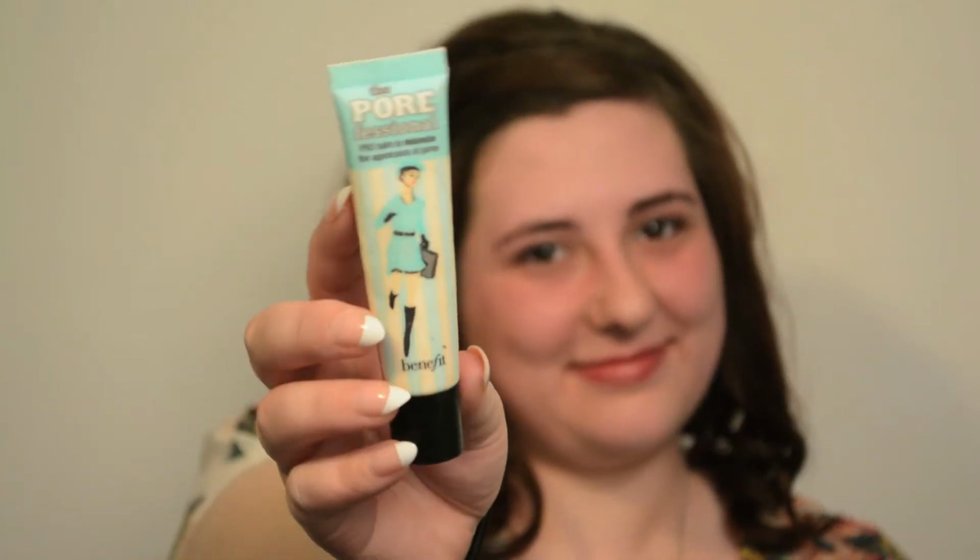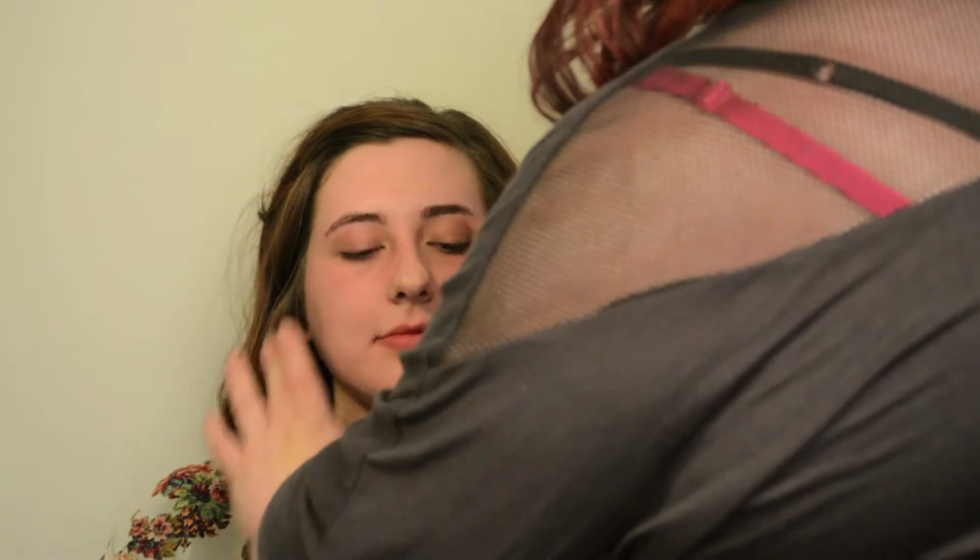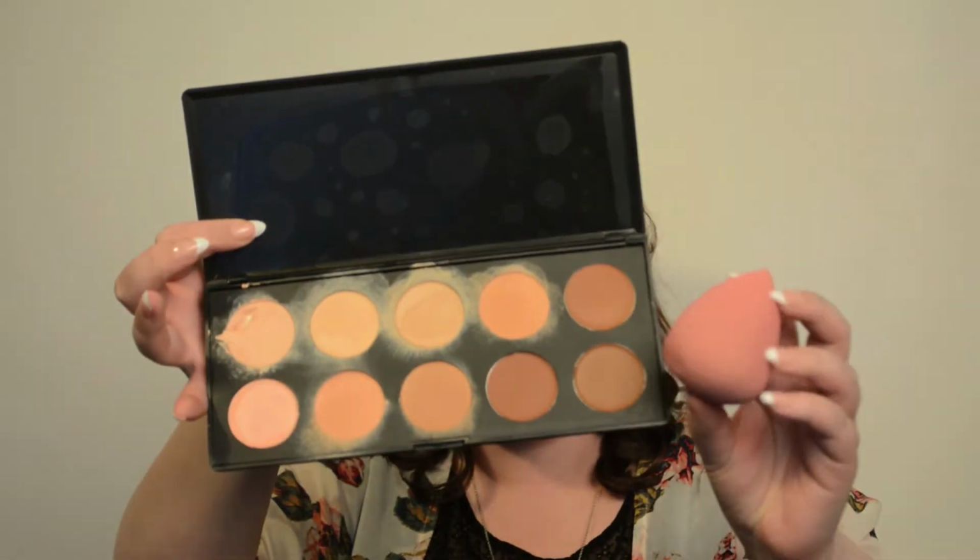For any makeup look, you want to use a nice primer. So today I used Professional by Benefit, and I'm just applying it all over the face. Next up is foundation, and I'm using a concealer palette that has a bunch of different colors in it, which will be perfect in creating a flawless base with highlighting, contouring, and then an all-over color.